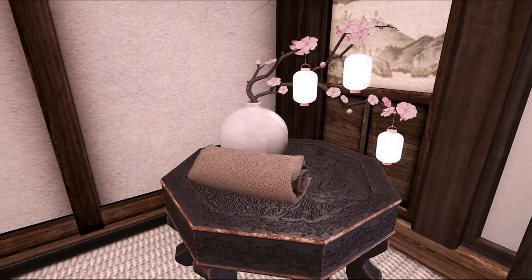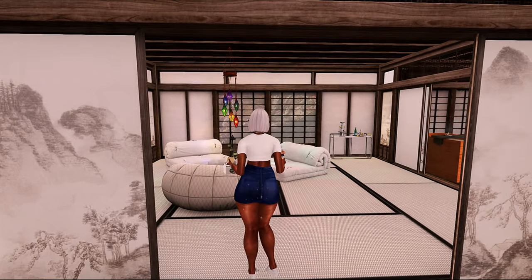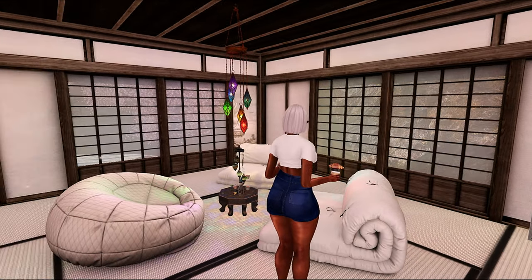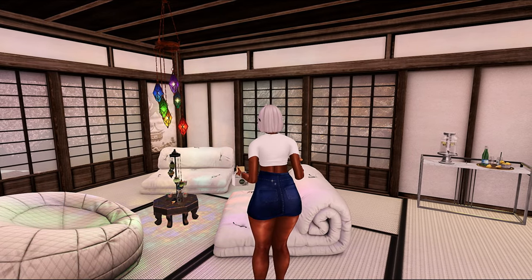The other houses we've been in, particularly the house we just left that had the little food area, the little food table. But I really, really like this. I love this seat.